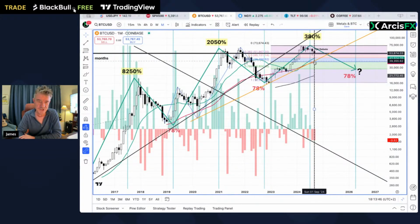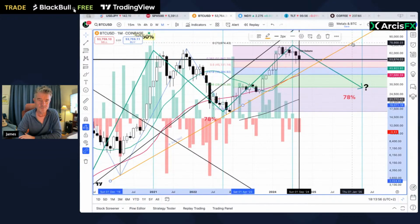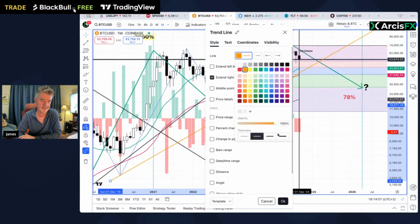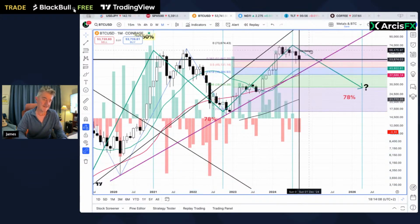That would take us down to the 50. Let's just zoom in. We'll look at this more closely on the 4-hour chart. If we pull back to this, let's make this darker as well. If we pull back to this trend line, let's make this just a little thicker. Maybe the color's not right actually, let's make it purple. There we go. If we pull back to this purple trend line, it would also take us down to the 50% Fibonacci retracement of the move up from this low, where we started at that trend line, up to this recent high, where we've turned around, at least for now.